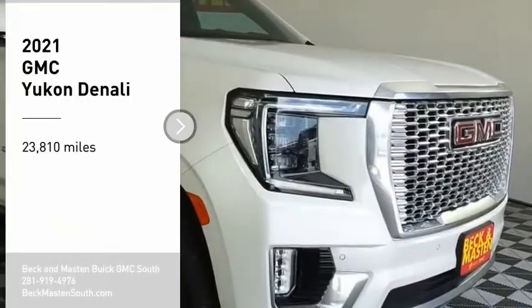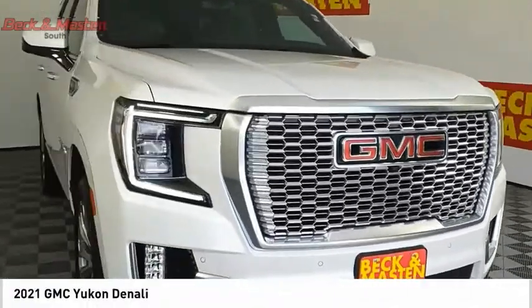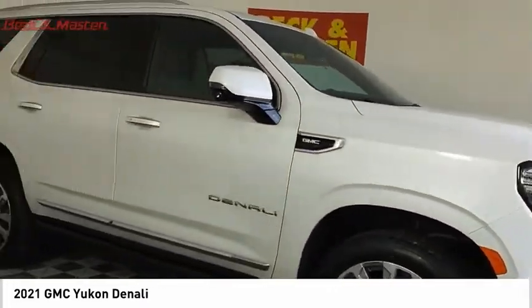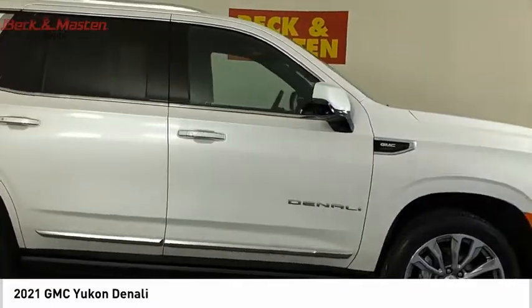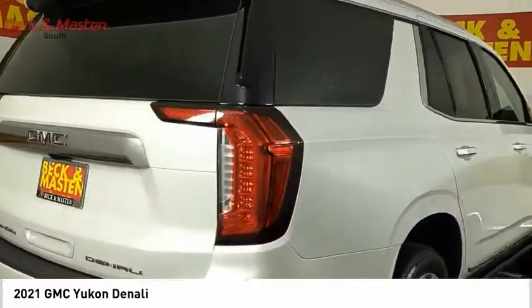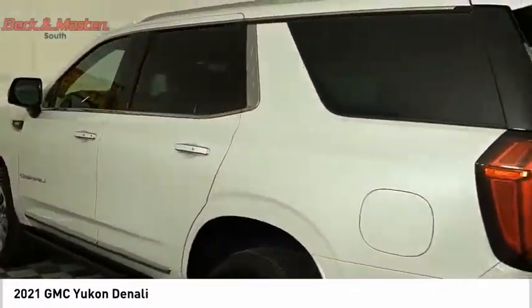Come test drive 2021 Yukon. Peace of mind comes standard with GMC's 100,000-mile, 5-year powertrain warranty and Yukon's 5-star frontal crash test rating. Boasting a Vortec 5.3-liter V8 with active fuel management, flex fuel, Yukon is agile and capable.